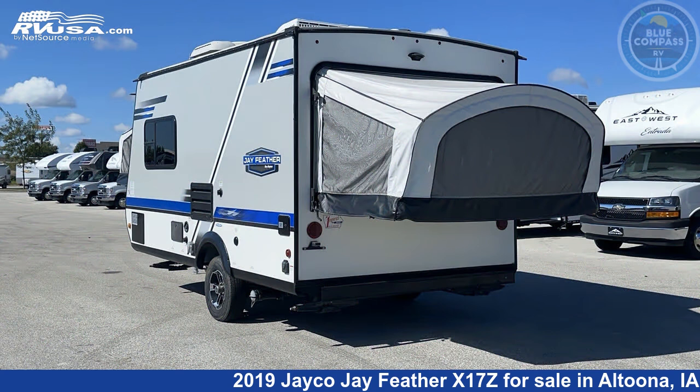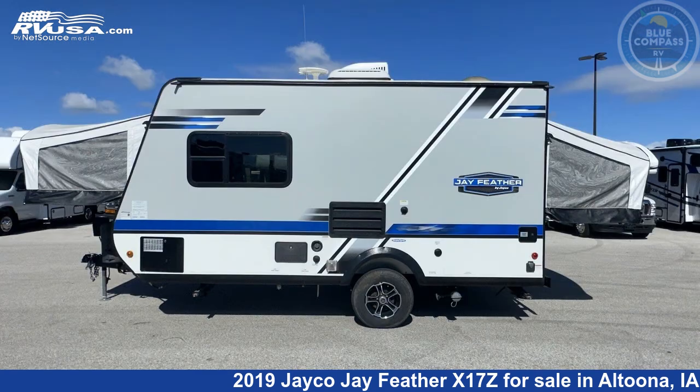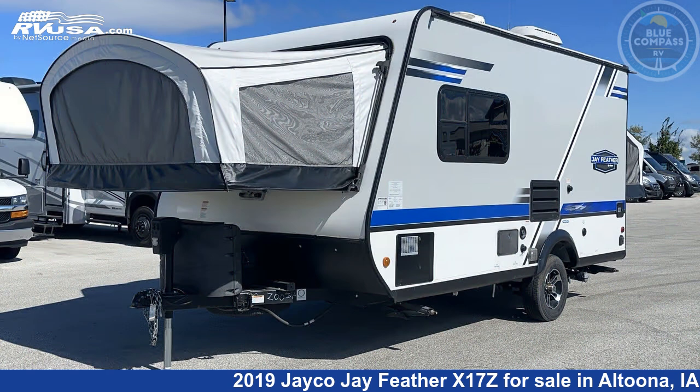This used Jayco is 18 feet 0 inches in length and sleeps 6. The floor plan layout of this travel trailer features a rear bath.